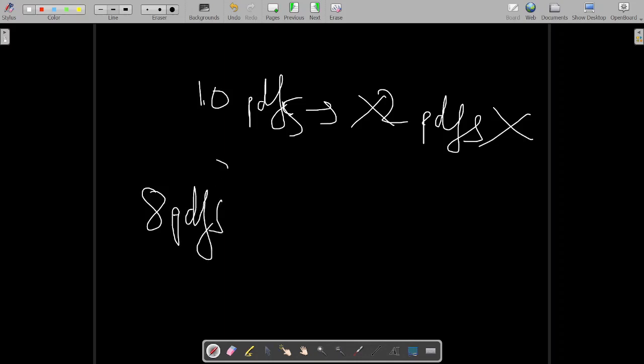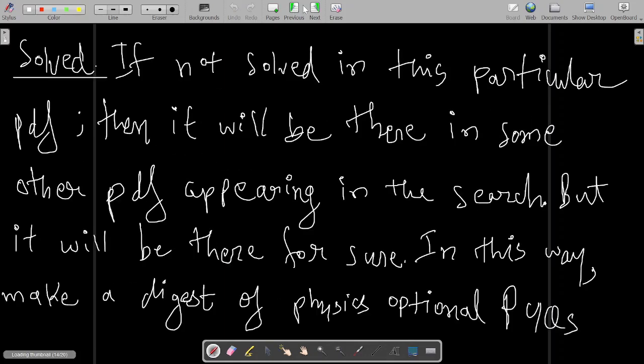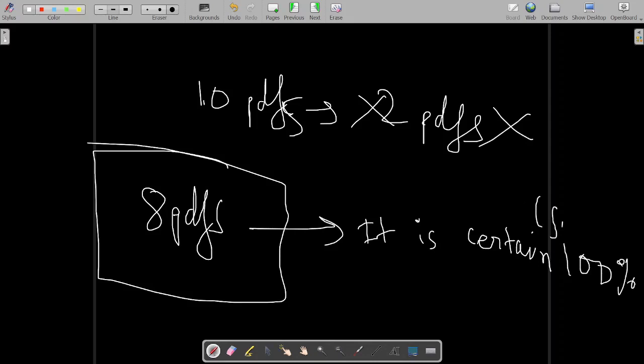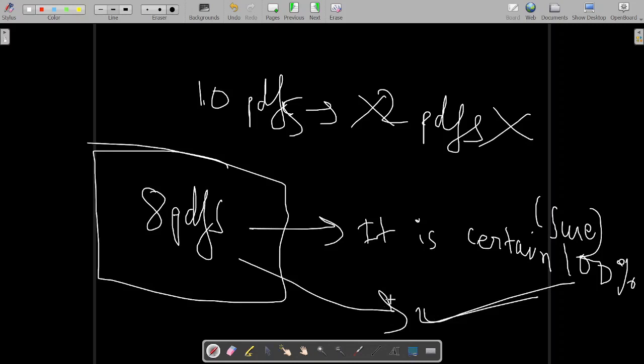Out of those 8 PDFs, it is 100% certain that you will get a hint. If you go through all these 8 PDFs, your problem will be solved. You should not read the 2 PDFs from bogus universities, like Nagpur University or Gondwana University. Just use these 8 PDFs.